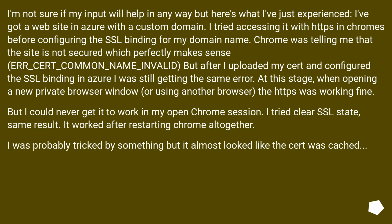I'm not sure if my input will help in any way, but here's what I've just experienced. I've got a website in Azure with a custom domain. I tried accessing it with HTTPS in Chrome before configuring the SSL binding for my domain name. Chrome was telling me that the site is not secured, which perfectly makes sense. _cert_common_name_invalid. But after I uploaded my cert and configured the SSL binding in Azure, I was still getting the same error. At this stage, when opening a new private browser window, or using another browser, the HTTPS was working fine.